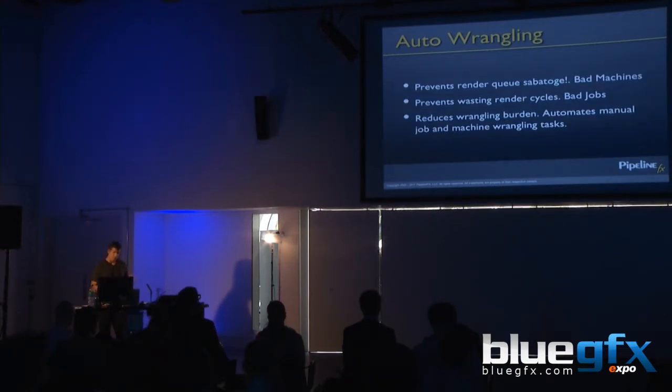So render queue sabotage is the Cookie Monster scenario, and then wasting render cycles. Anybody ever had either of these issues? So these are bad things.